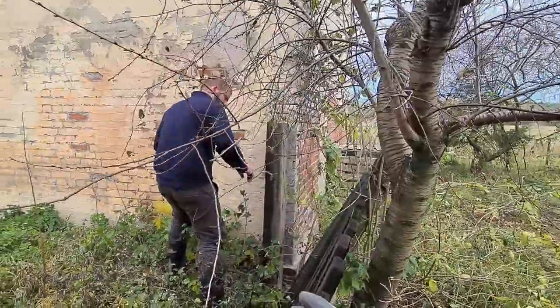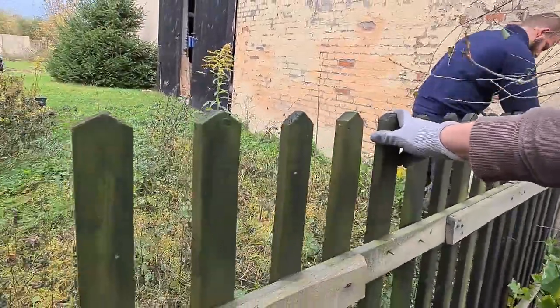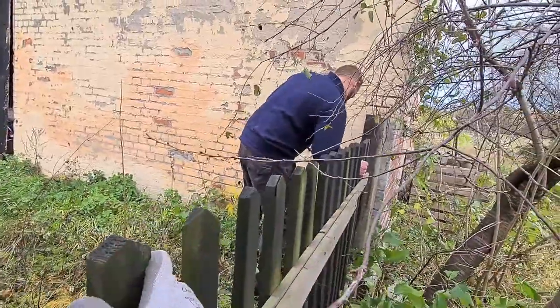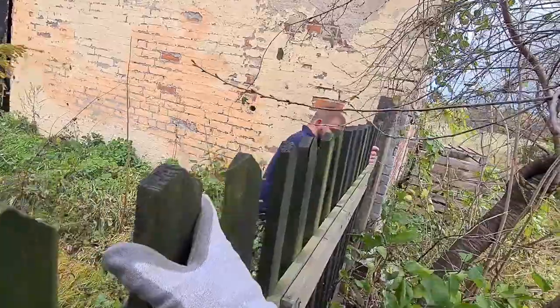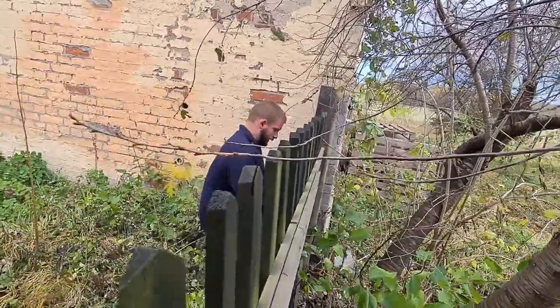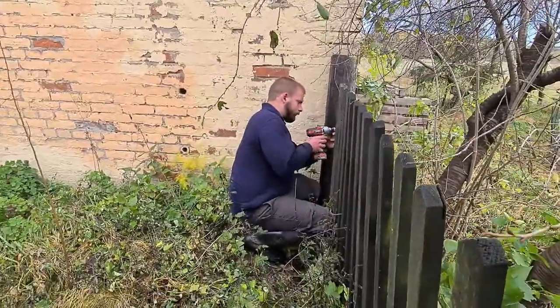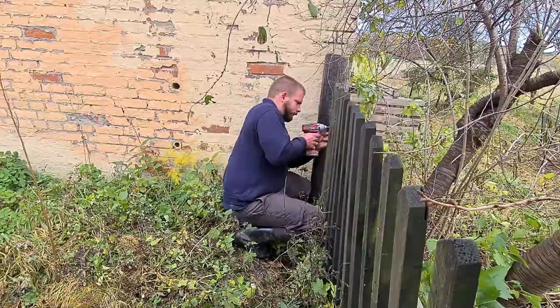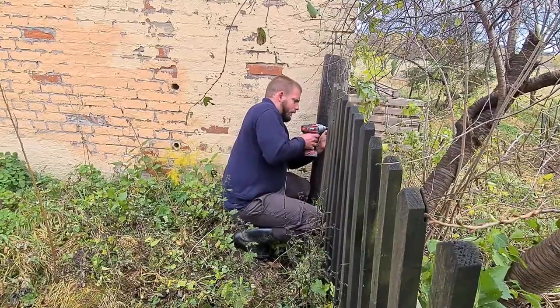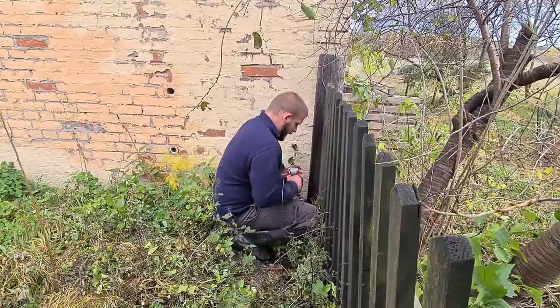Okay, so part of the damage we had as well was a number of the fences blew over. So we need to try and fix these as much as we can. Hold it. Yeah, I'm holding it. Gosh. Some of them are easier fixes than others.